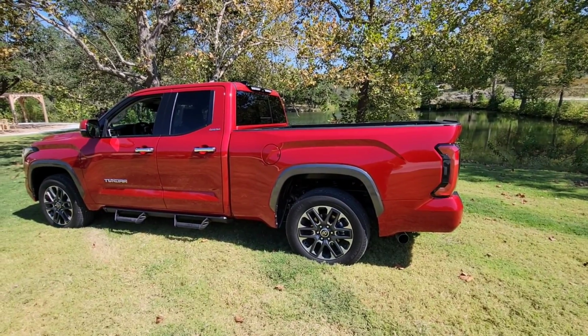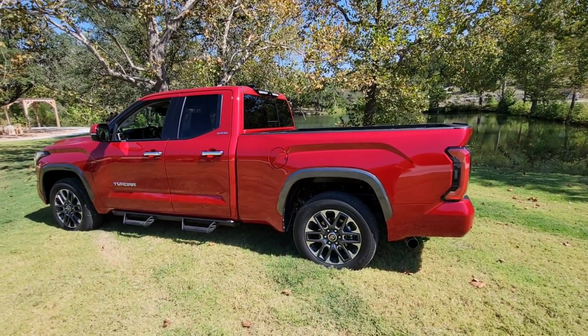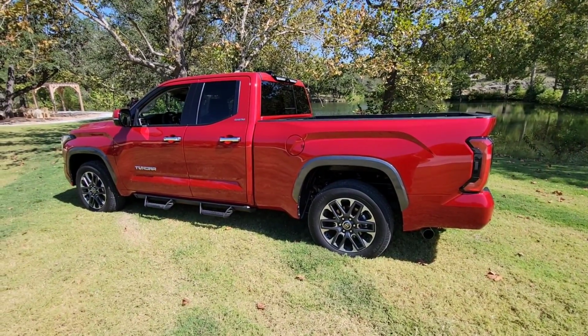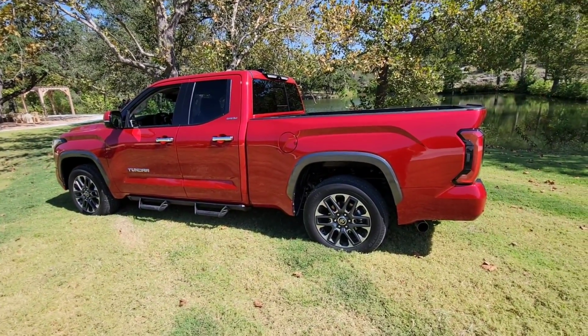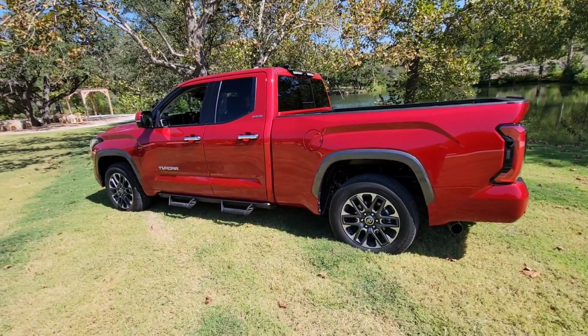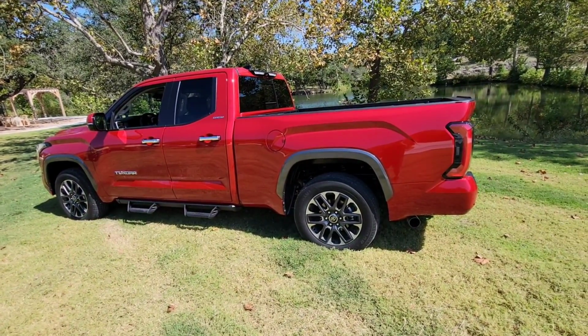Now, in terms of driving characteristics and impressions, I really liked how the truck drove and handled. To me, it definitely leaned more towards the firm side. I would say it's firmer than Ford and Ram, and pretty much on par with what you might get out of a Chevy. And that's kind of interesting, considering the fact that most of them come with coil rear sprung suspension and then a really thick stabilizer bar.